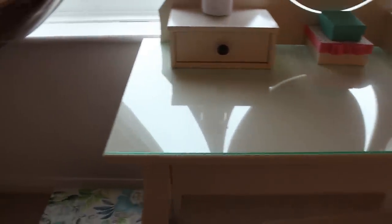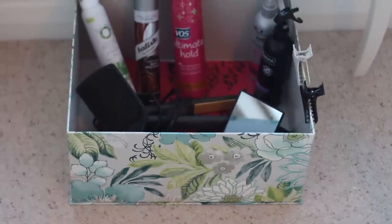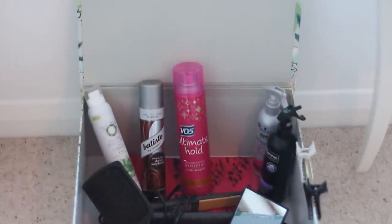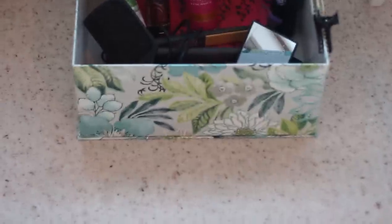Going down to the floor here, I've got this big floral print box, and in this box I keep all of my hair care products. Everything that is remotely hair related gets chucked in here, so hair straighteners, hair sprays and heat protector, all that kind of thing just gets stored into this big box. And it's great because once I'm done with it, I can just chuck everything back in, close the box, and things still look neat and tidy.